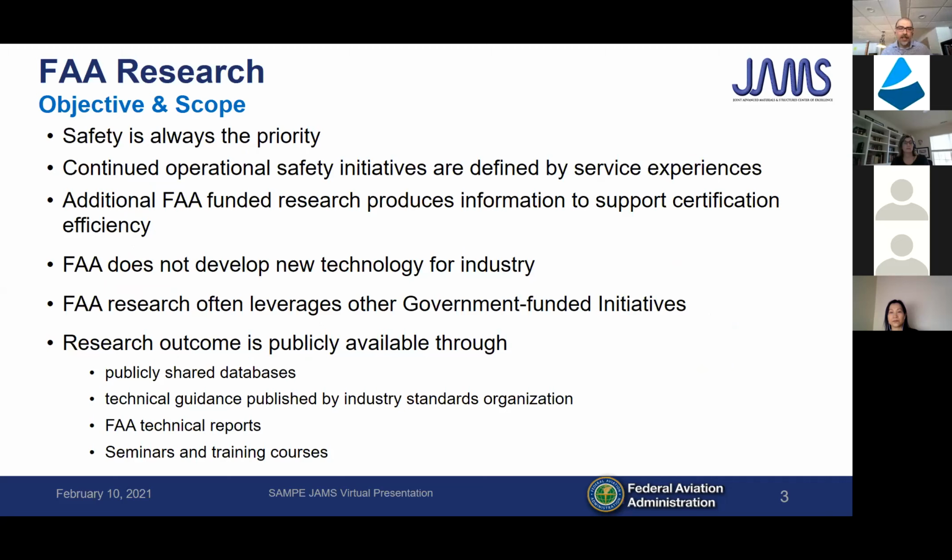So let's start with looking at the objective and scope of the FAA-funded research in general. In line with FAA's core mission, of course, safety is at the center of all our research activities. FAA research goals for continued operational safety are defined by service experience. We work closely with our industry partners to identify potential safety concerns, and we rely heavily on knowledge transfer when determining research topics and projects.